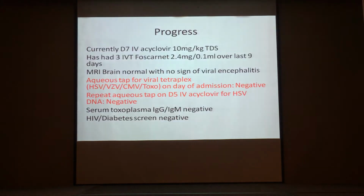So at this point in time, I admitted her and started her on IV acyclovir 10 mg per kilogram. I hit her with intravitreal foscarnet twice a week.